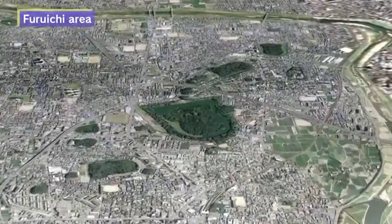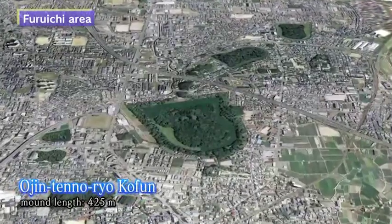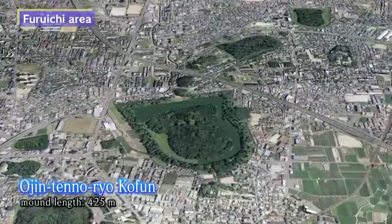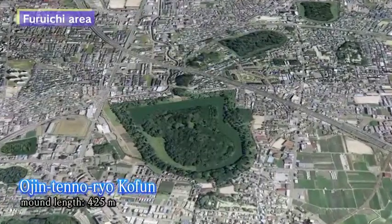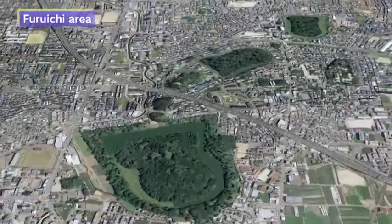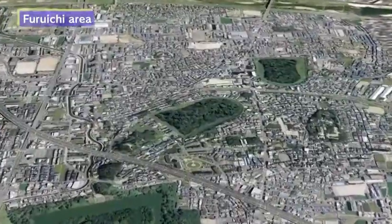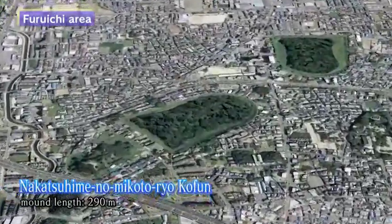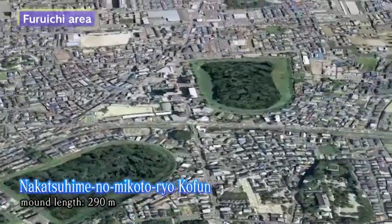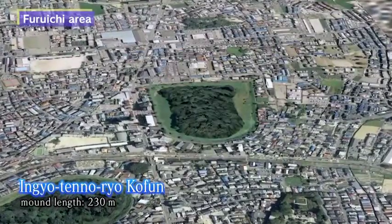Sitting dominantly in the heart of the Furuichi area, Ojin Tennōryō Kofun, which is the second largest in Japan after Nintoku. The mound of this giant kofun is 425 meters long. It is believed to have been built sometime in the first half of the 5th century. On the hill extending from Ojin Tennōryō Kofun to the north are Nakatsuhime no Mikotōryō Kofun and Ingyō Tennōryō Kofun.